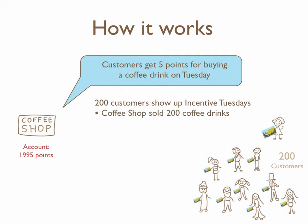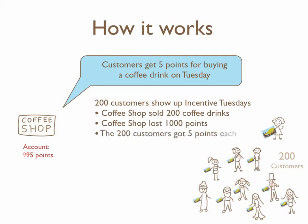Okay, so the coffee shop sold 200 coffee drinks. So they made some money there, right? They lost 1,000 points. So check out their point account is down by 1,000. And the 200 customers got 5 points each. So this is all great, but you're thinking the coffee shop can't be losing points. What's going on? What happened?